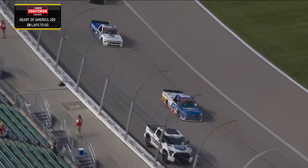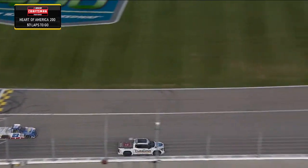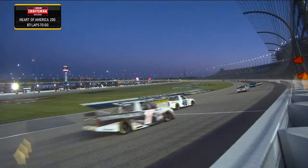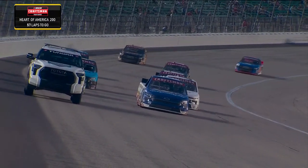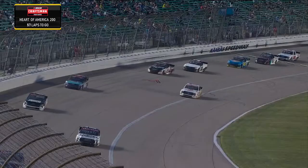And getting ready for the restart. We're in our final stage at Kansas, the Kansas 200 for the Craftsman Truck Series. A couple of weeks off, back at it tonight. The first of 5 consecutive weekends at the track for the tailgaters. We'll do the choose here with Grant Enfinger in charge of the field, and Nick Sanchez pulls up on the front row alongside Grant Enfinger.